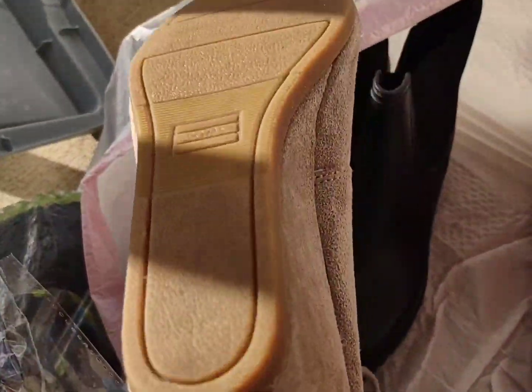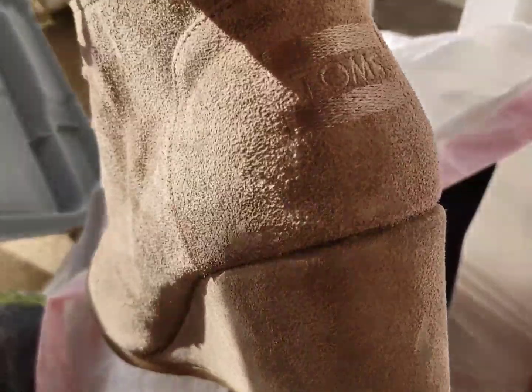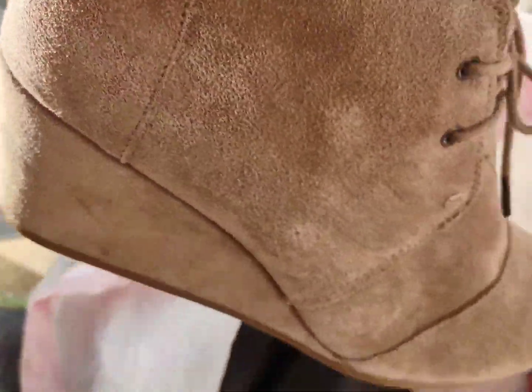This is a pair of Tom's wedge boots. These are actually in pretty good condition. I don't think they were worn. I've sold Tom's before, like the flats, and I think I've sold boots before, but you have to sit on them for so long and it's just not worth it anymore.